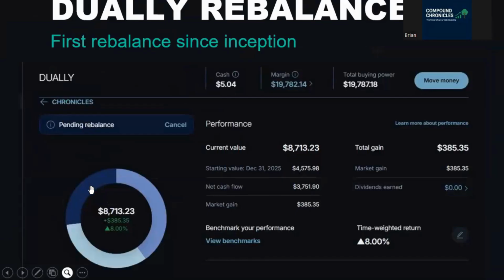You can see with M1 Finance, I can do this in 2 clicks. I simply go down to this rebalance button here. It says, would you like to rebalance your portfolio? I hit yes. Had I had a different allocation, I would have to go to edit, add what I wanted, subtract what I didn't want, and do a rebalance that way.